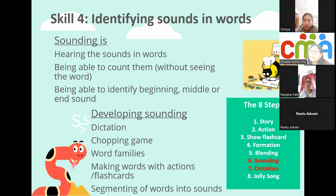Also, word families play an important role for sounding. For example, if I say the at family, the children will give cat, mat. When you remove m and put r, mat becomes rat. If you remove r and put s, that becomes sat.